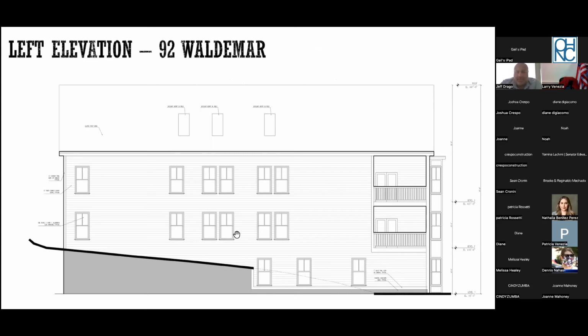So if you're at 92 Waldemar, you can see the grade change, how it goes back. So the parking would be able to be hidden underneath the grade. And you can see that significant slope change. And that is why our neighbors in the rear, out their windows and properties, would see over the building as you get to their top floors. And again, we're not going over the height requirement anyway.